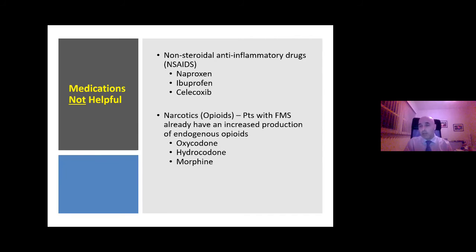fibromyalgia. The interesting point I want to make is what the research has shown is that patients with fibromyalgia overproduce our endogenous, our internal opiates. Our bodies produce opiates. So patients with fibromyalgia have much higher levels of opioids that are produced by our own bodies. And so the receptors, the mu receptors, the opioid receptors, are already occupied by our own internally produced opiates. And therefore, the opiates that are taken externally, the Percocets, just have nothing to bind to, and they have very little effect in patients with fibromyalgia.